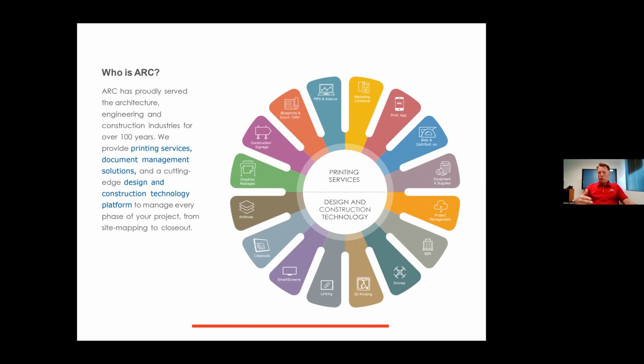We're not going to go through all of these, and I'm going to try to give you a lot of time back, depending on how many questions you have after the presentation is done. But you can see how we went from just a print and copy company back in the 60s, 70s, 80s, 90s to a host of other services that evolved with the construction industry.